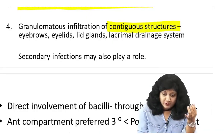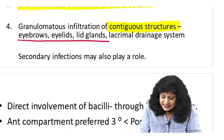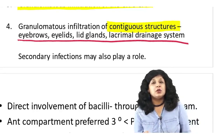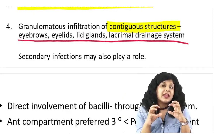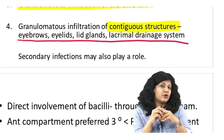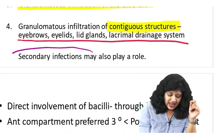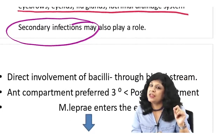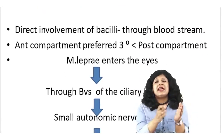We have the involvement, a very important thing. We have the involvement of eyebrows, eyelids, lid glands, lacrimal drainage system, all these things. So, I can say that there is so much elaborate involvement of the eye structures by this Mycobacterium leprae, and not only this, even the direct infection, secondary infections can also play a major role here. Okay, now let's talk about the direct involvement.